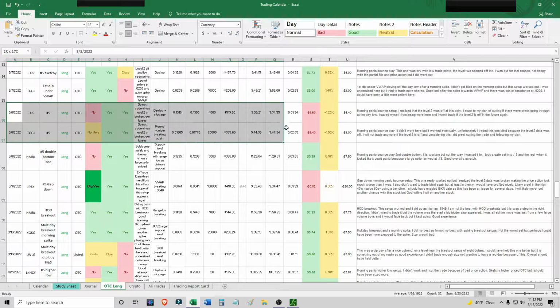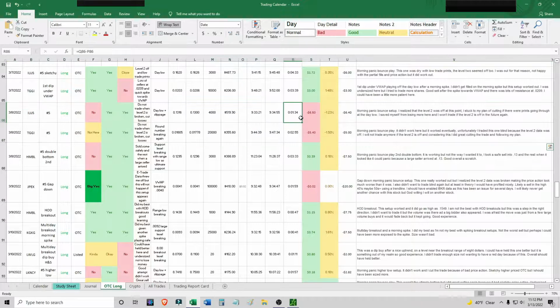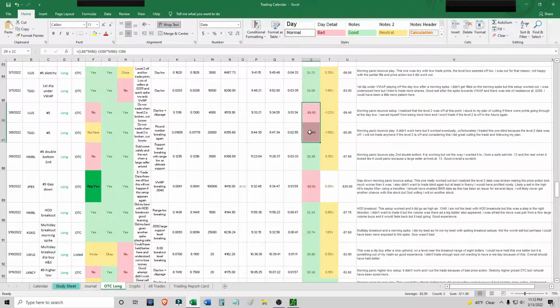And the only thing that I can say that was in favor for me not feeling too bad is that these two trades here were on a day that level 2 data was totally off. It actually was off the entire week, I believe, and my lesson for this week is do not trade if level 2 is broken. That's simply the case there. It threw me off on this JPEX trade, and it definitely made me lose on these two here.